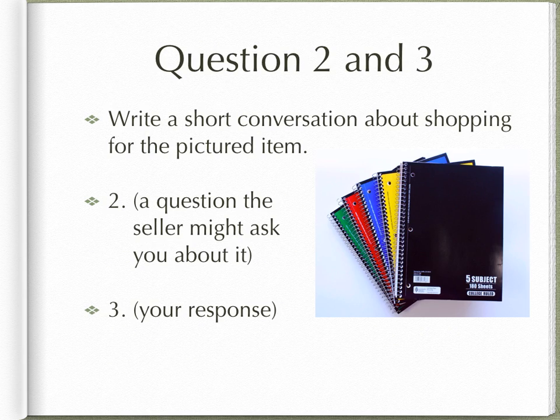So for questions 2 and 3, you're going to write a short conversation about shopping for this brand newly pictured item. So in section number 2, you're going to write what the seller might ask you about these items. And question number 3 will be your response to whatever the seller asked you about in number 2.